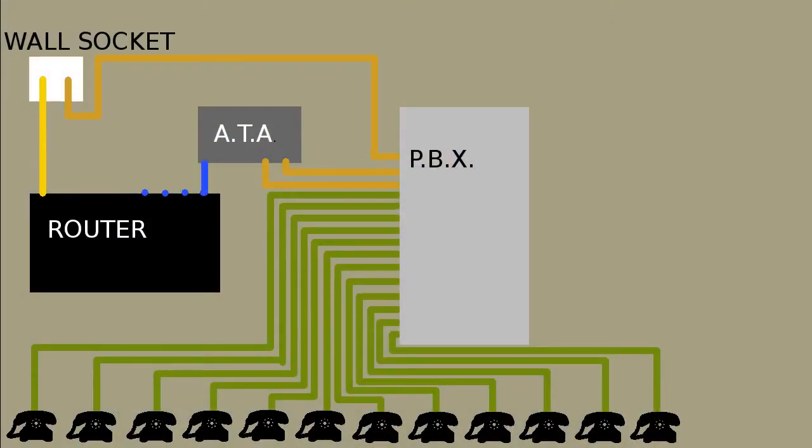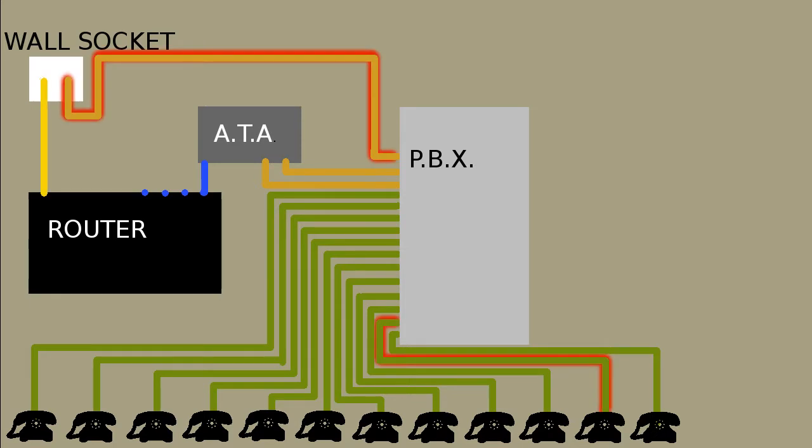So a normal telephone call, we'll have a look at first, and a normal call would be routed something like this.